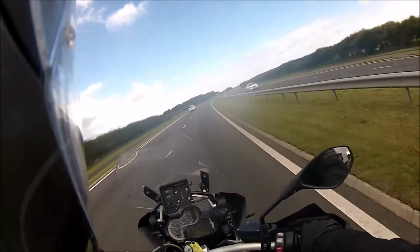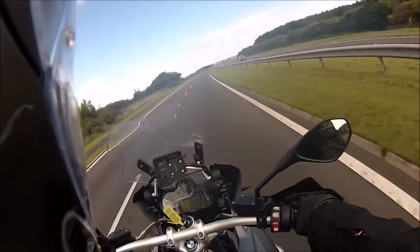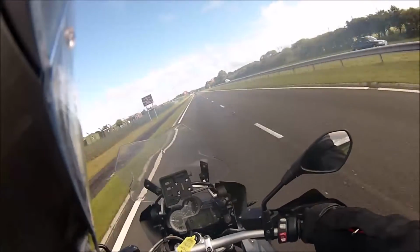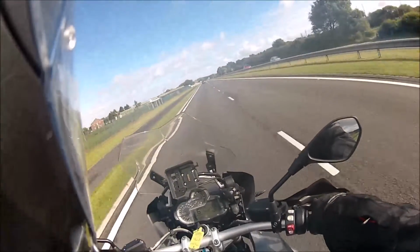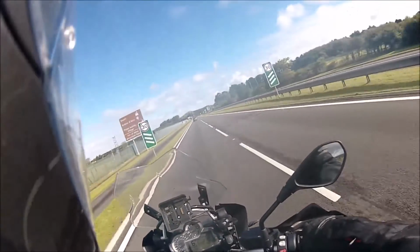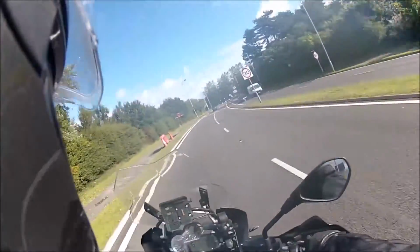I tend to think they appeal to either mature males who have just started to ride a bike, or perhaps people who had a bike license when they were younger and then got back into biking again, and it would be a very, very easy motorcycle to get into trouble on because it is so bloody fast. In relation to your perception of how fast you think it's going to go, it's a quick bit of kit.